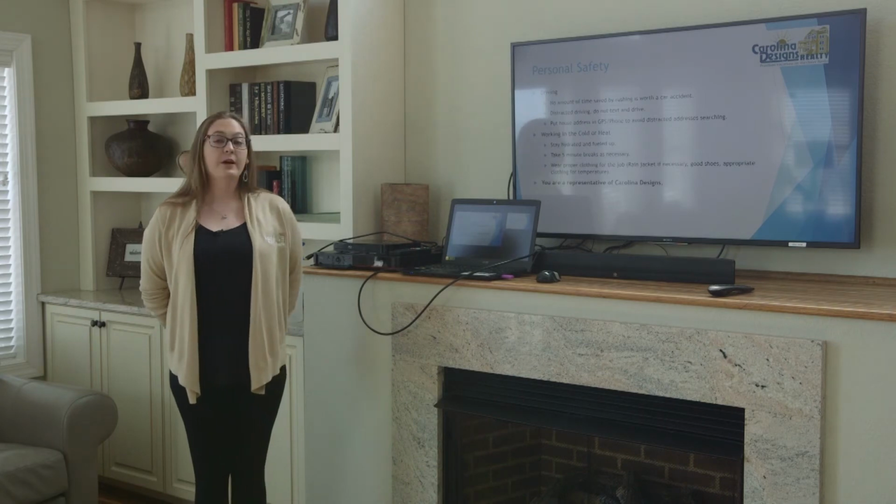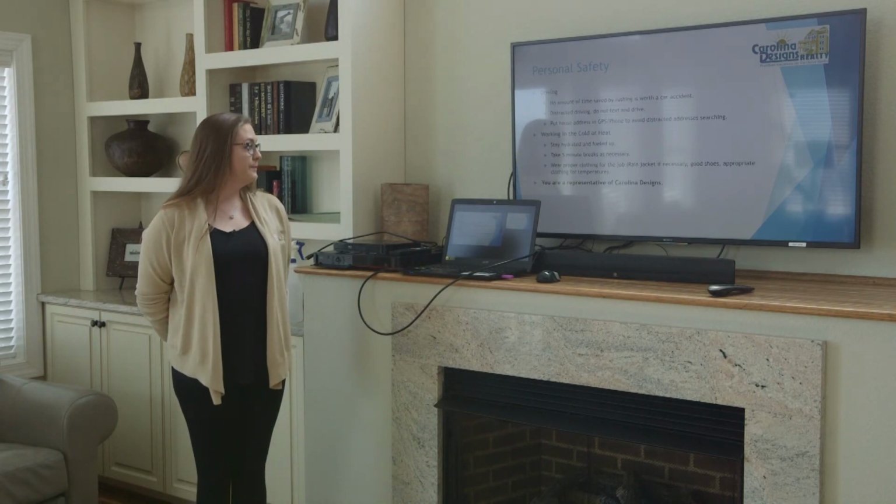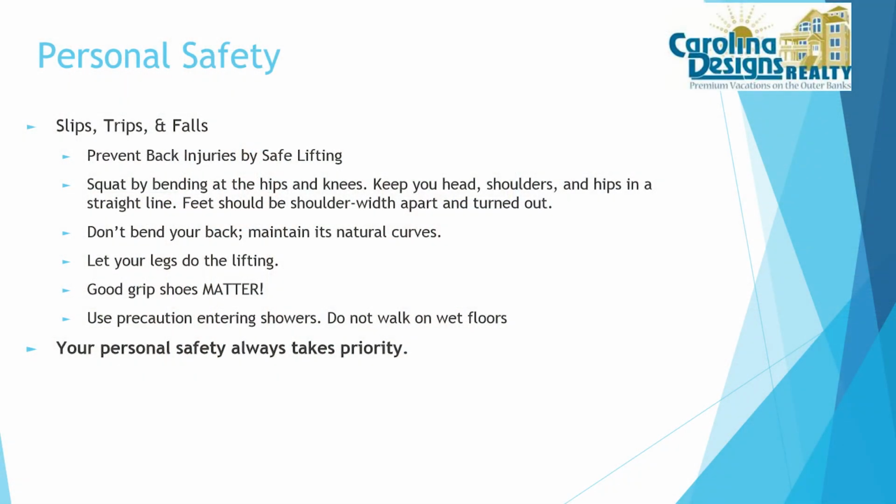And make sure that you wear proper shoes for the job as well. Slips, trips, and falls. Prevent back injuries by safe lifting. Remember, we always lift with our legs, not with our back.